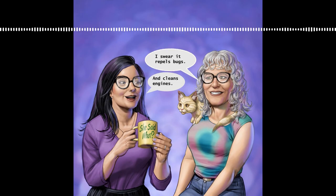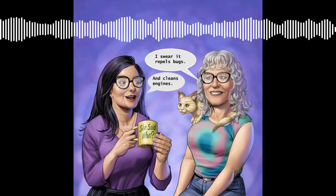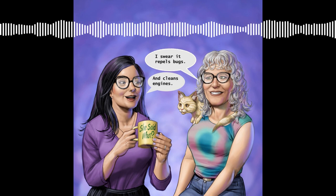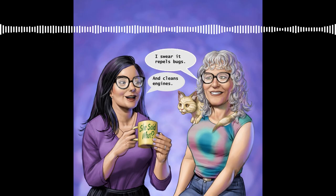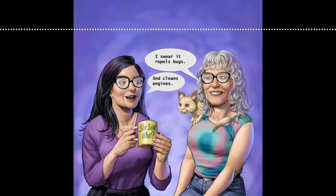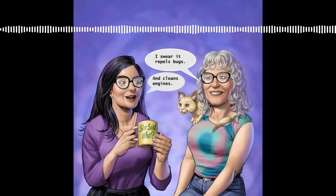I have a 25-ounce plastic bottle of Avon Skin So Soft oil in my bathroom because we use it for bug repellent. I was going to say, isn't that the stuff that supposedly repels bugs, but there's no scientific proof that it repels bugs? Well, it works. At least it works for me. And it smells really good.